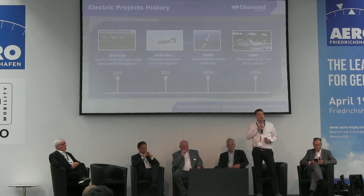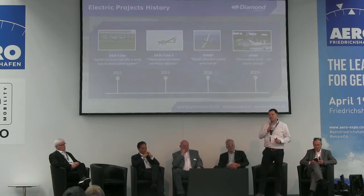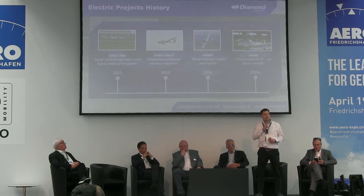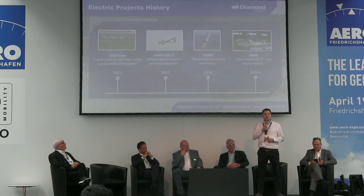We also played around with distributed propulsion systems. So with HEMEP, which is our hybrid electric multi-engine plane, we demonstrated the world's first twin-engine serial hybrid aircraft. So you can see where this is going with world's first. With the eDA-40, we intend to become the world's first certified CS-23, and with CS-23, I mean the full CS-23 Level 2 VFR and IFR training aircraft.